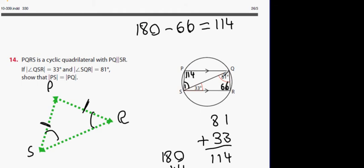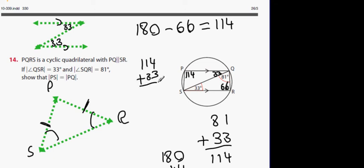Now, does anybody see any Z's? Yeah, see the Z's? They're parallel, aren't they? This set is parallel. This means this here is 33, and that means this one up here is 33. Now we can find out what angle 1 is. How do I find out what angle 1 is? Yeah, 114 and 33. Well done, Farrell. Add them together, and we get 147. And 180 minus 147? 33.